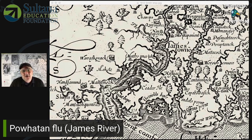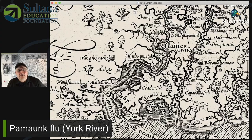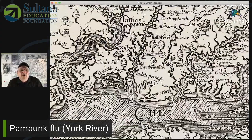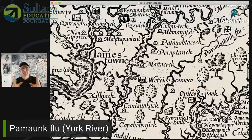The next river, Smith called the Pamunk Slough or the Pamunkey Slough. Today we would call that the York River. What's really interesting about Pamunkey is that at the head of the York River today, there are two Native American reservations. There's the Mattapani Indian Reservation and there's also the Pamunkey Indian Reservation. Those Native Americans still live right where they were when the first European settlers arrived in the bay.